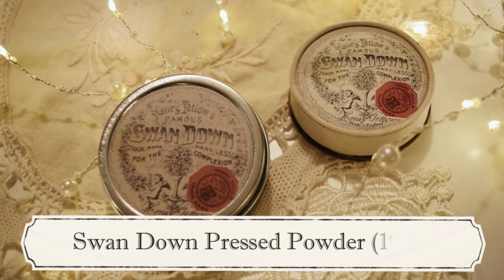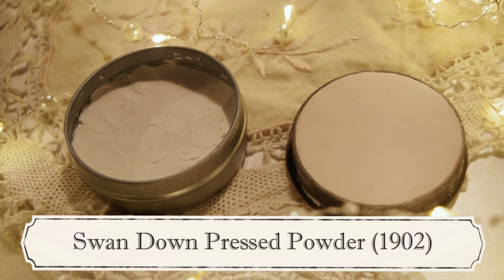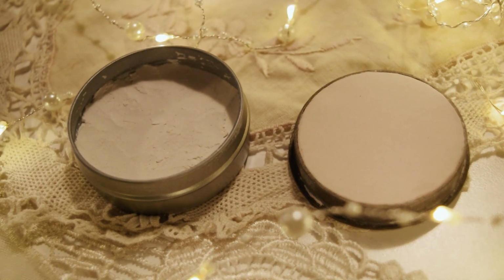Oh, the swan down powder. Okay, so I bought like the actual historical swan down powder, which is a recipe that I had made years and years ago. And the original turned out to be a pressed powder rather than the loose powder recipe that I had made in my recreation. So I basically just took that powder and pressed it. I might have changed the formula a little bit from the original, and I haven't used it at all. I did test it, used it for the video, and then never used it again.